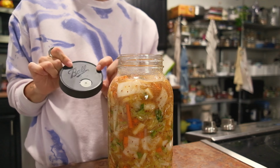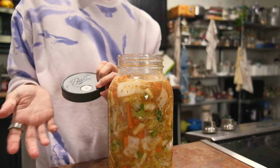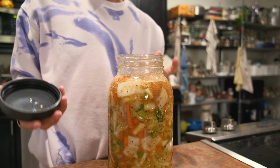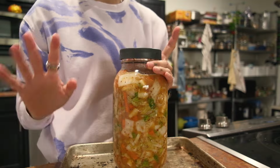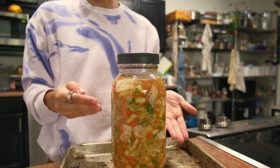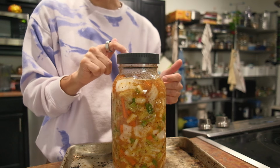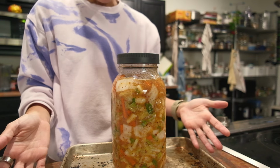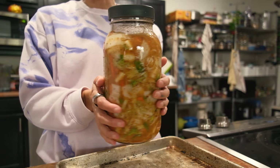This is from Ball, and it has just like this little rubbery gasket that can let gases out, but of course nothing can get in. So I'm gonna put that on there, and I'm also going to place it on a tray because once this thing starts fermenting, it most likely will bubble up and come out of this little thing up here and spill all over the place. So you need to make sure you put it on a tray. There we go. Kimchi ready for fermentation.